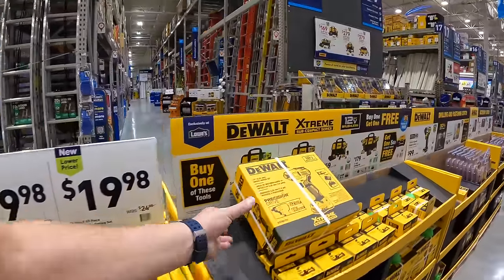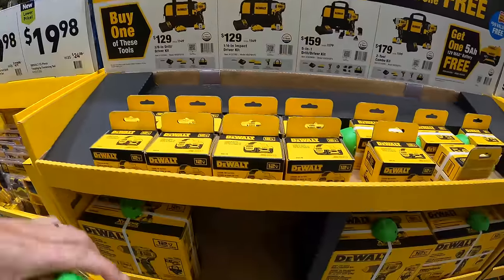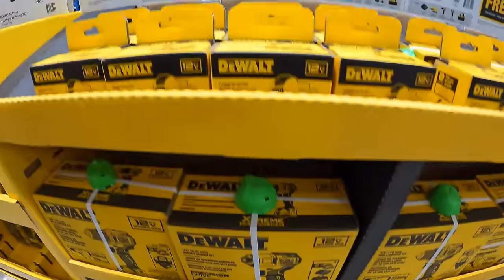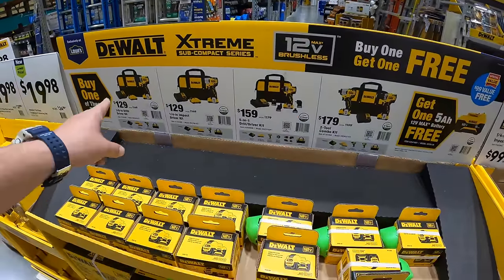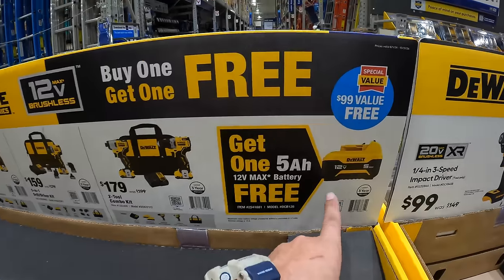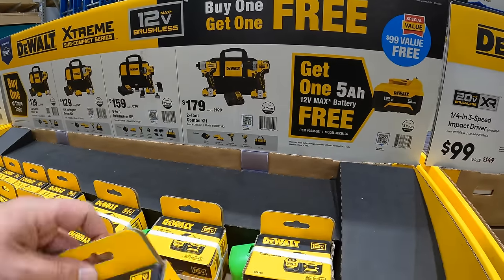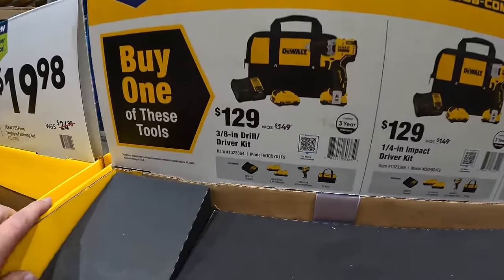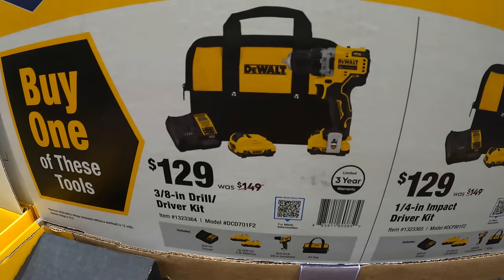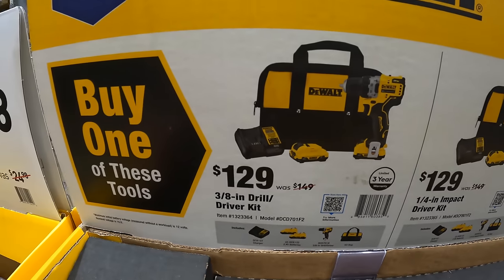So continuing on with DeWalt's 12 volt Xtreme tool sales. They do have these four kits as well. If you buy any of these, you also get a free 5 amp hour battery. $129, was $149, for the 3/8 inch drill driver as a kit. Two 2 amp hour batteries, charger, and a bag.